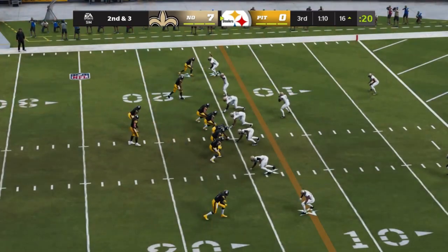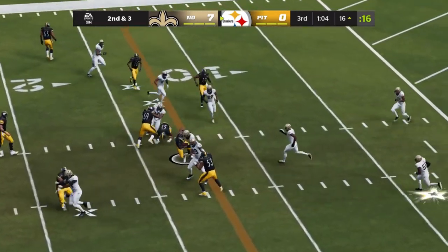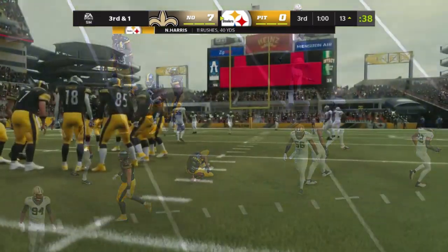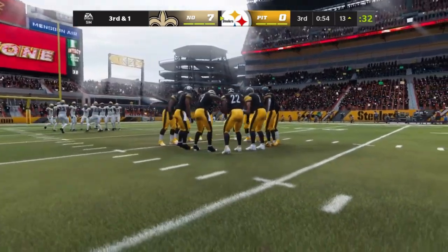With a 2nd and 3. A run with Harris out of the shotgun. And they get to him quickly here as he stopped right around the 13. A 3-yard pickup on 2nd and 4. Now they'll need to convert here on 3rd and a little more than a yard.